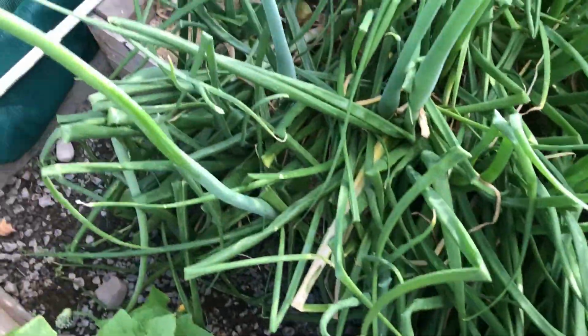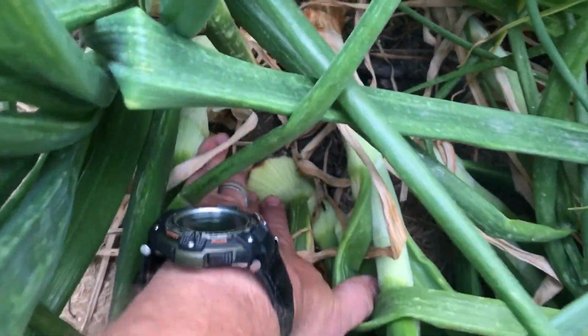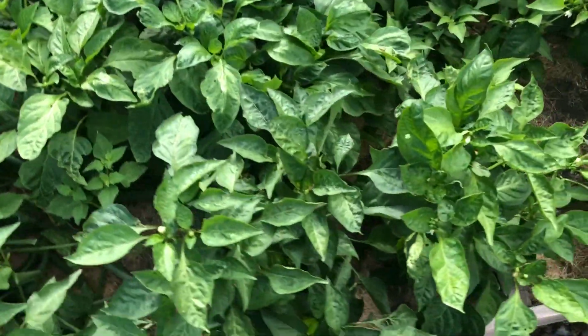Onions. I think the onions might be ready for harvest soon. I honestly don't know when we should pull these, but they're getting up there. I think we want to get them as big as possible before we pull them and let them cure.